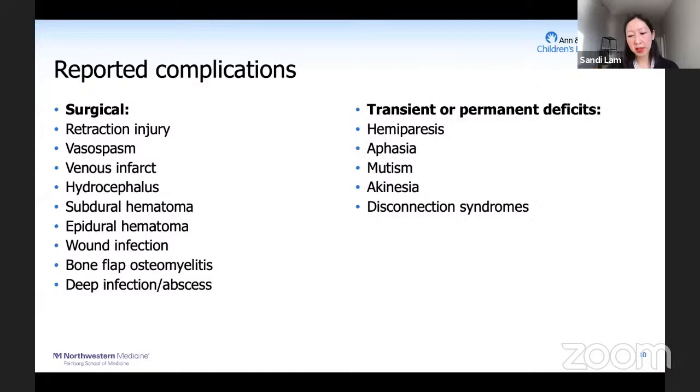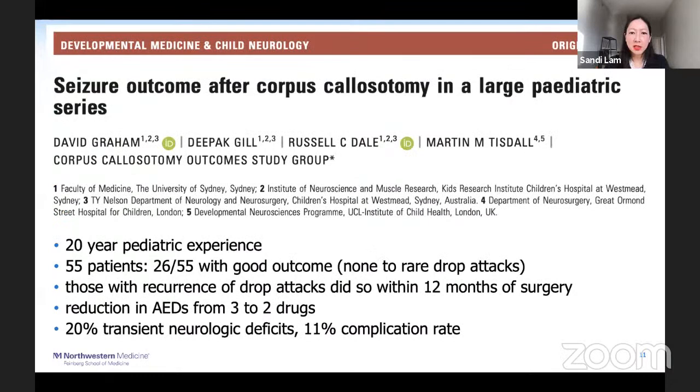The neurologic deficits that are inherent or unique to the corpus callosotomy are mutism, akinesia, and disconnection syndromes. And also the hemiparesis is theorized to be from a lot of the retraction injury, and the aphasia also from the disconnection syndromes. So when we look at outcomes reported, I'll start with some series and then a pooled literature.